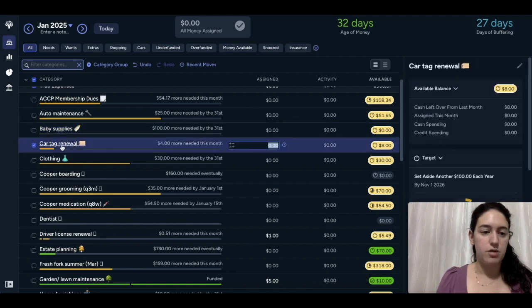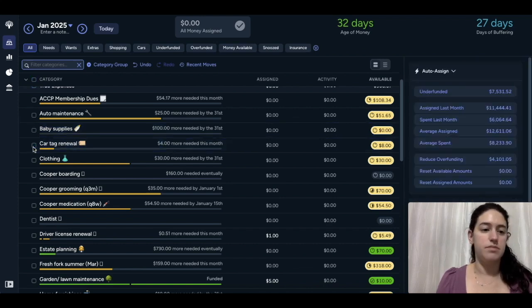All right, our car tag renewal will stay the same. That's just something we have to do every 2 years. I think I have it renewing.